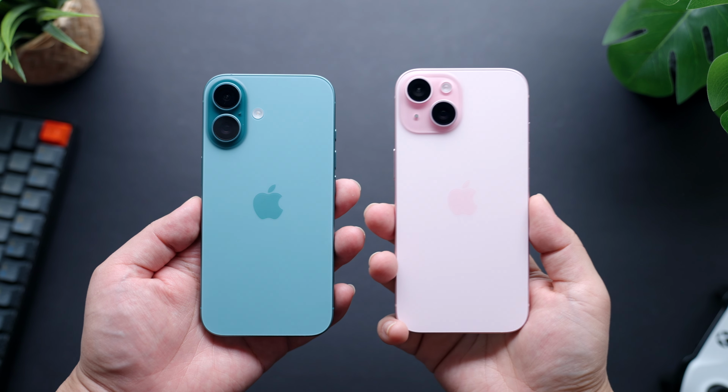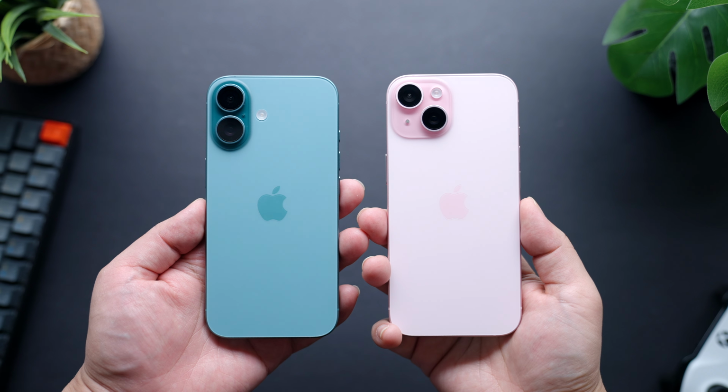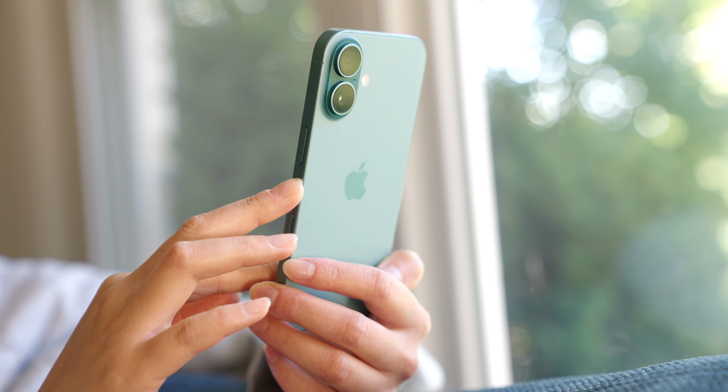Hey, it's Jason. It's been 1 month since the iPhone 16 was released to the public, and my initial thoughts on the phone weren't that good, mainly because at the time the phone was strikingly similar with the previous models, minus some new distracting but nice colors, a trick that Apple plays on consumers a bit too often these days.